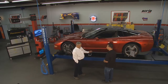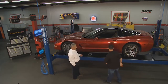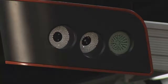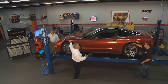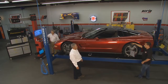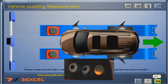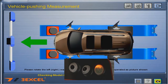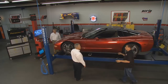Okay, first of all, what we're going to do here, Joe, is go ahead and do what they call a run-out compensation. So let's start with that first. If you look up at our light bar, you're going to notice it starts out green, then goes to red, and then back to green. What that does for the technician is he does not have to be staring at the screen in order to do this run-out compensation. Very easy.